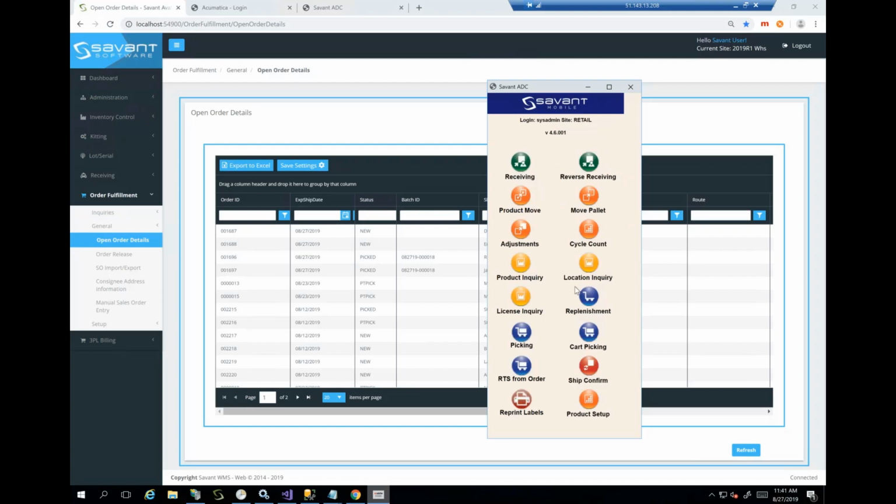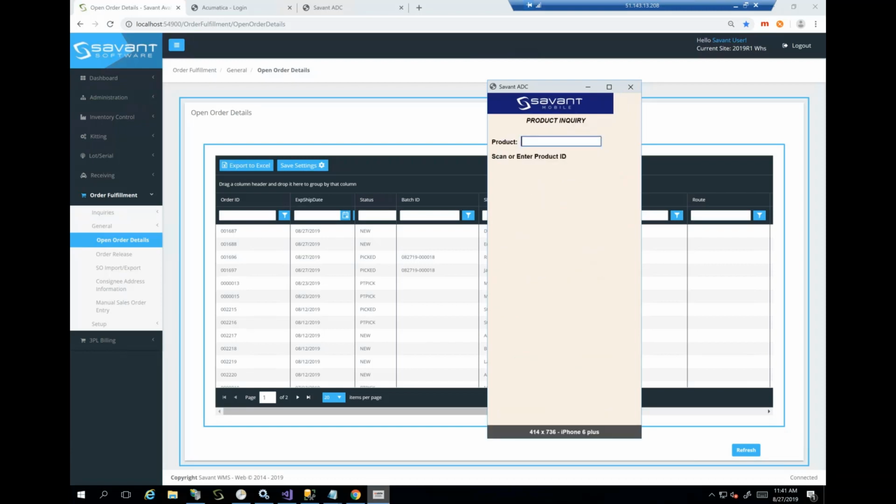I can also do a product inquiry at any time. If I wanted to see how many Kindles we had out there, I can see them here and where they're located in the warehouse. It might be in multiple locations, might just be in one. It all just depends on the situation.